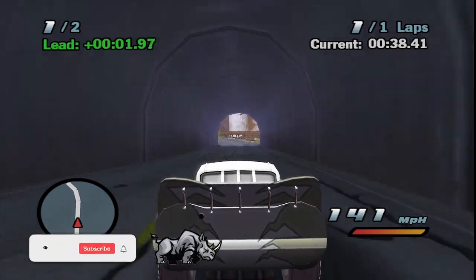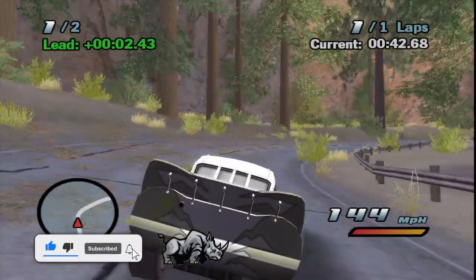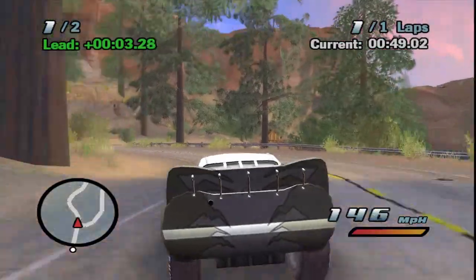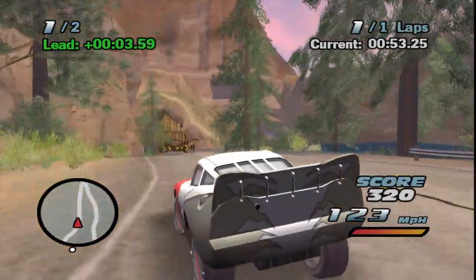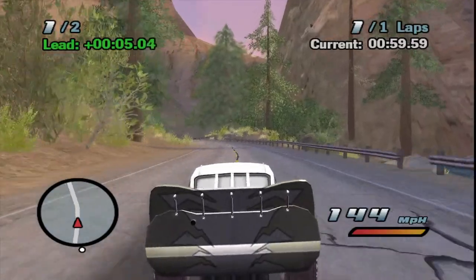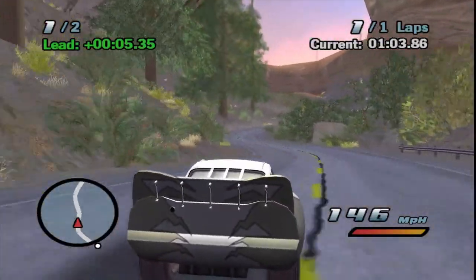Oh wow. Look at that waterfall. This is a bit different than the first time they were here. Oh, looked like there was a shortcut on the right. Kind of. Interesting. My camera keeps messing up. Keep having to reset it.